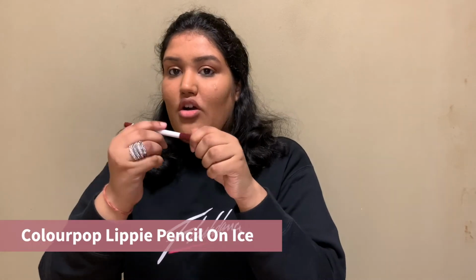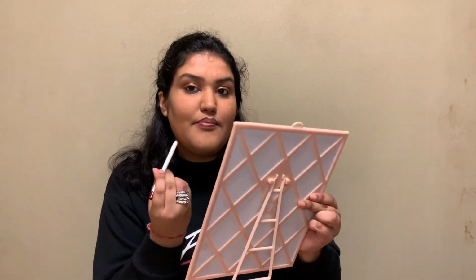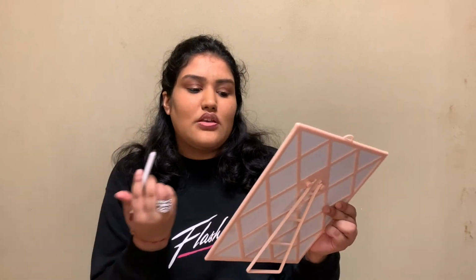Next up, I'm taking the ColourPop Lippy Pencil in the shade On Ice, and I am in love with these lip liners. Even though I'm really barely touching the lip liner to my lip, there's so much color and pigment on these that if you don't want to wear a lipstick, you could wear the lip liners, maybe put a little bit of lip balm on it, and you have a whole lipstick look.